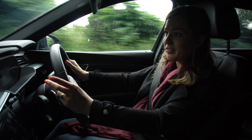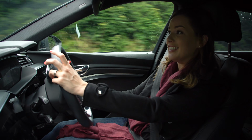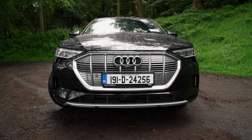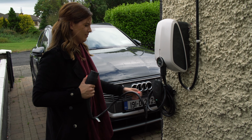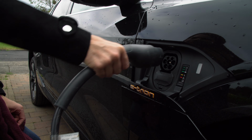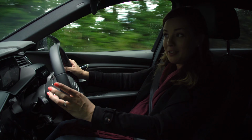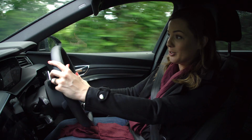So once you have the help of a home charger, that should pretty much make the range anxiety thing a bit irrelevant at this stage. Unless, of course, you're planning on doing much longer distances, in which case the e-tron has the handy feature of being able to charge at 150 kilowatts, meaning that you'll be able to get close to a full charge in just 30 minutes if you happen to come across one of the new Ionity chargers that Audi themselves are helping to roll out on main motorway routes across the country.